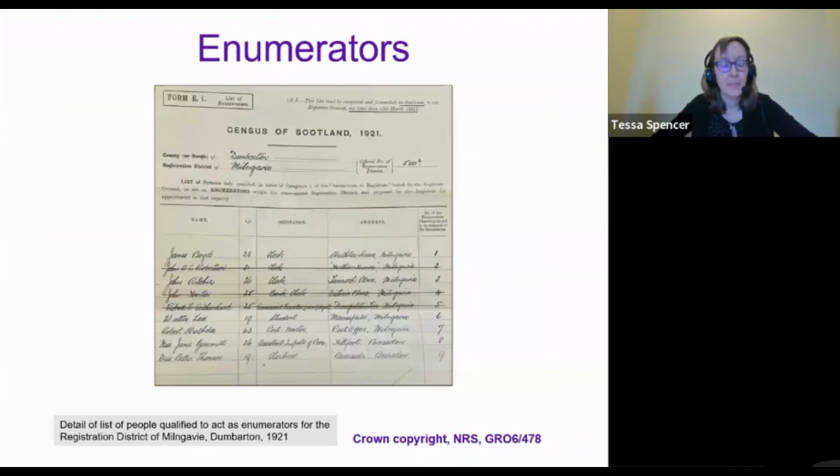How was the census compiled? For every census year, each district has an enumerator, a person employed in taking a census of the population, who from 1861 was appointed and responsible to the local registrar. This example is a detail from a list of people, including 2 women, qualified to act as enumerators for the registration district of Mungai, Dumbarton, for the 1921 census.